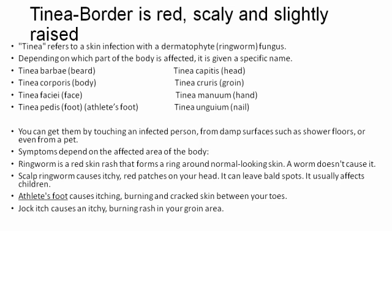You can get tinea by touching an infected person, from damp surfaces such as shower floors, or even from a pet. Symptoms depend on the affected area of the body. Ringworm, like I said, is a red skin rash that forms a ring around normal-looking skin. A worm does not cause it. Usually with tinea they'll have central clearing. As the fungus starts spreading out, you see the redness and it starts to clear because it's leaving that area. So you have central clearing with the redness around it usually.